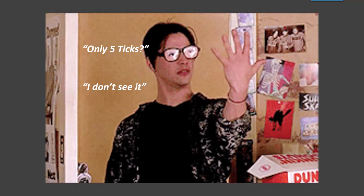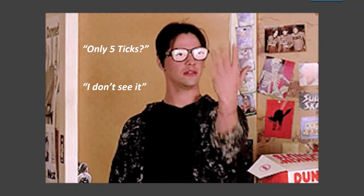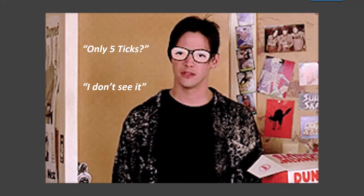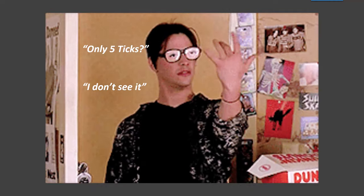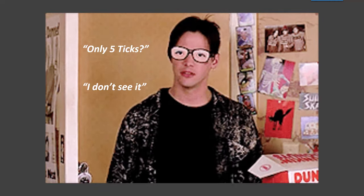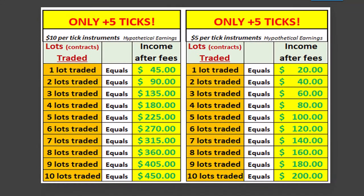I don't remember. Yeah. So, is trading 5 ticks really worth it? I mean, can you make any money at 5 ticks? Won't commissions and fees eat that up? So let's take a look. These totals are after commissions and fees. So let's say we have a couple different instruments here. This one is $10 per tick. This one's one of the $5 instruments.